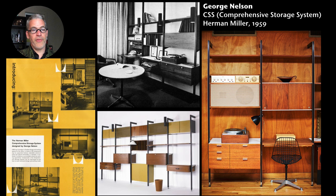It was developed from 1949 on, but finally available in 1959, sold as the CSS, the Comprehensive Storage System. So it's like a shelving system, but it has more features. It has multiple components that can be installed a number of different ways to create something that would help your wall become a storage situation, but also enable it to become a desk or an entertainment center.